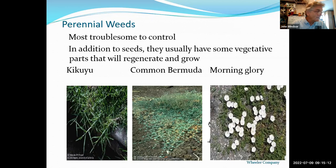And then on the right is morning glory or field bindweed. And I would hope that none of you ever get this weed. I'm going to talk a little more about this weed. Just give me one moment, please.